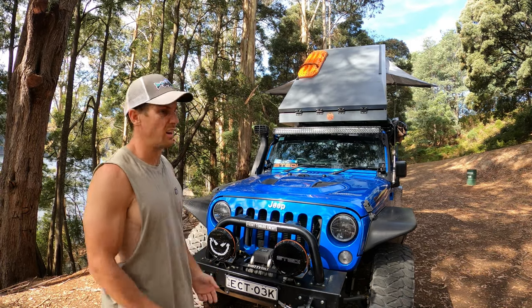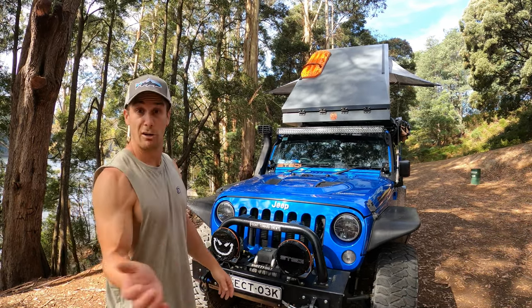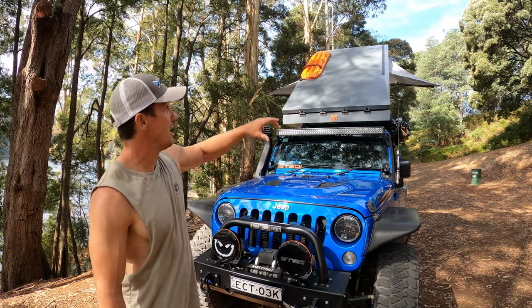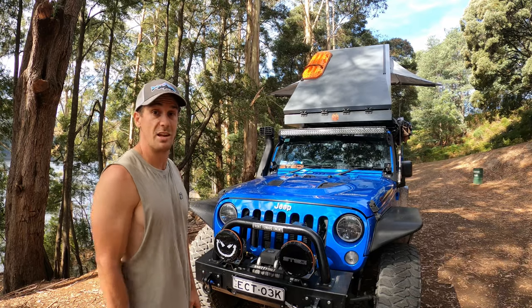So we did Climbies. We've smashed through a few tracks here in Tassie that have hit a lot of branches along this leading edge. Couple of scratches, absolutely fine. Not a dent on it. It seems really sturdy.